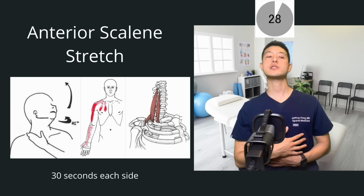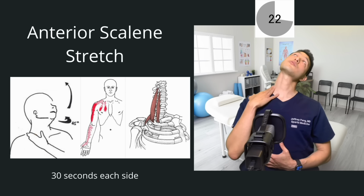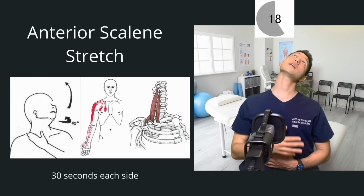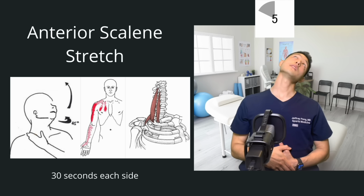And so 30 seconds, switch sides, so ear to the opposite shoulder, then look up. And now you're going to feel a big stretch right here in the front on the opposite side. And again, you shouldn't be having any pain when you're doing this, but you should be feeling a nice stretch in the front right here. And we're going to hold this stretch for 30 seconds as well. In 3, 2, 1.